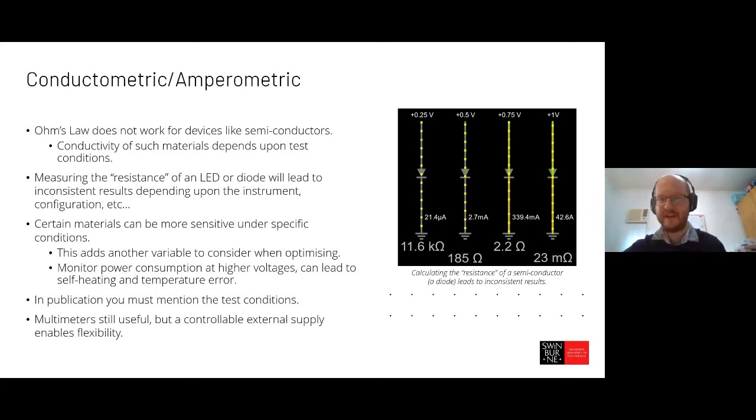This is quite unfortunate because a lot of the reason for using semiconductor materials is to actually exploit this behavior. Sometimes you'll find that increasing a bias current or a bias voltage will give you a larger response signal, a larger sensitivity. And that's really the reason that we might study such devices. So you've just got to be careful when putting these things onto multimeters and assuming that the number it reads is in any way representative of what's going on.